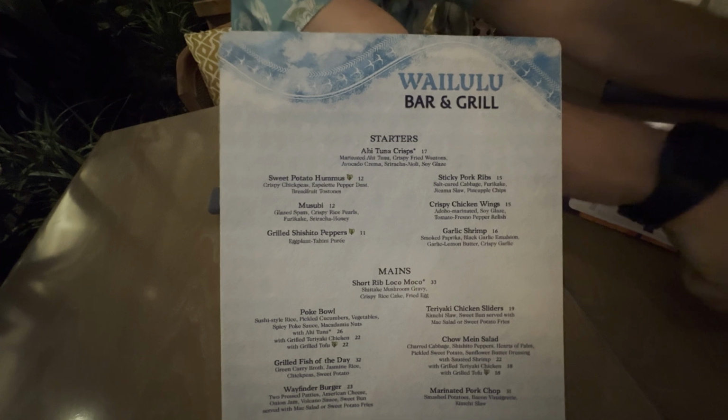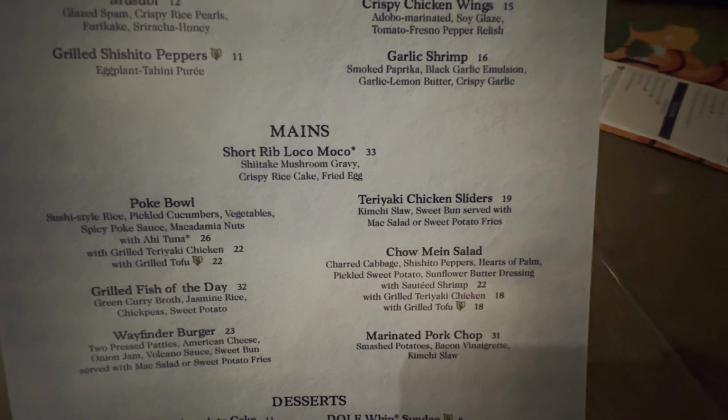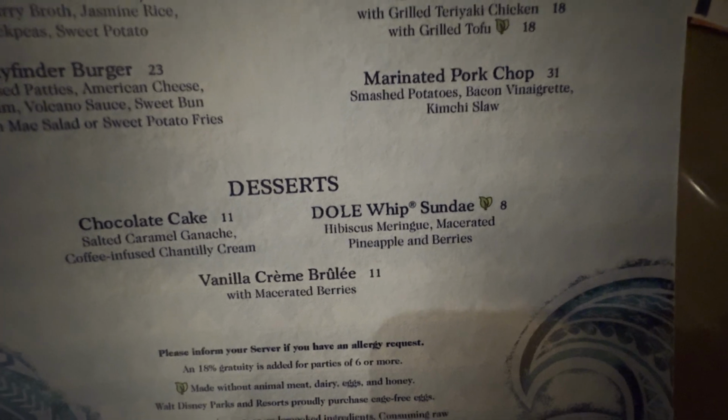All right, here's what we got for the menu. Lots of great options. I am looking at these teriyaki chicken sliders. Zach said he's looking at the Wayfinder burger. And I'm also eyeballing this Dole Whip sundae.